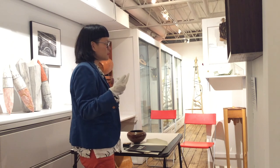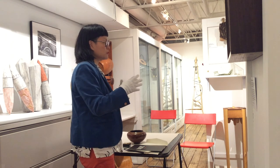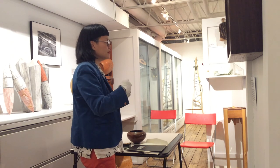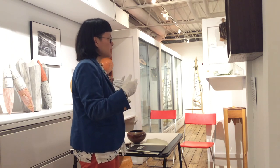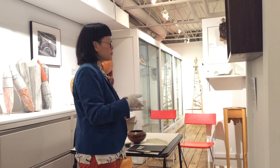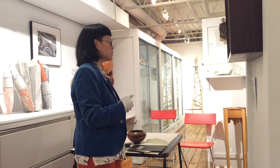Don't quote me on this, but I do know that inlay artwork was highly coveted by the Portuguese. I don't know if that was then a specific market that was created for them. You know what I mean? I don't know if the Japanese then started making stuff specifically for the Portuguese, but I do know that was something the Portuguese really liked. So I'm sure that contributed to developing that.